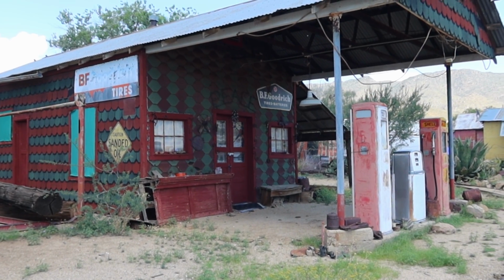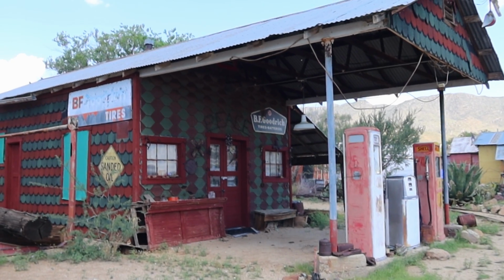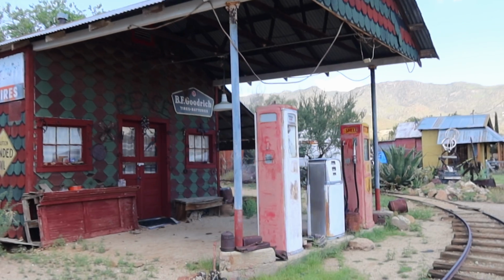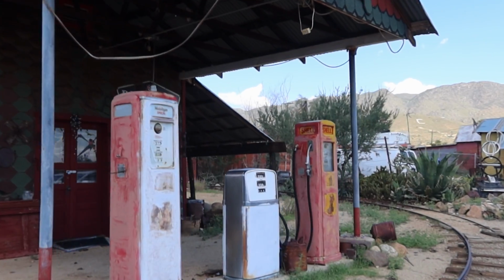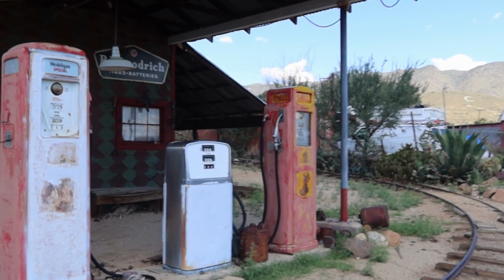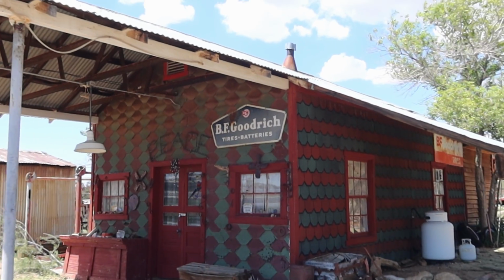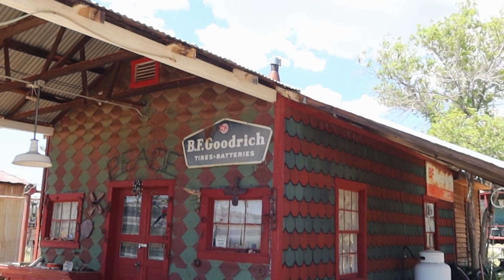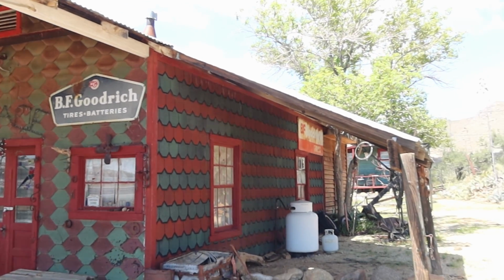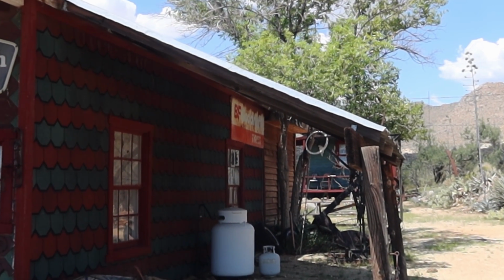Well, this is the only gas station in town. Actually, it's just a setup to look like a gas station. You got these vintage gas pumps out front. One for a Mobil gas special, one that's unmarked, and one on the end there it says Shell. Apparently they do have some BF Goodrich tires. That's a sign I haven't seen in quite a long time. And along the side over here is another sign that reads BF Goodrich tires.